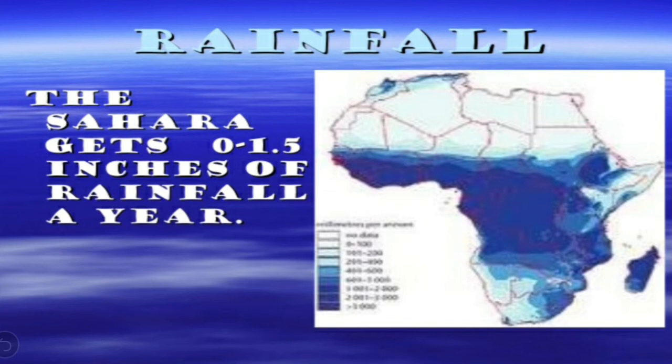Yes, the rainfall is very low in this area because this area is fully covered with sand, and as very less rainfall is received by this area, the vegetation is almost nil. So the Sahara gets 0.1 to 5 inches of rainfall in a year. So which means that very less rainfall is found in this area of Sahara Desert.